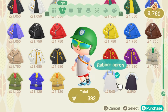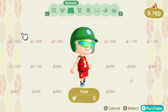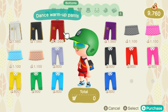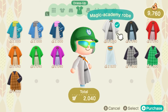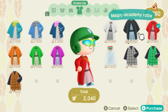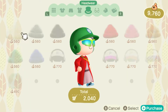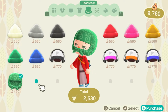We got the rubber apron. Guessing we'll be picking that up too. And nothing in the pants department. But on dress up, the robes. This is why I wanted the Magic Academy robes, and I want them in red, of course, because I'm gonna make a costume and I'm gonna need it. Now headwear, I'll take this, of course.